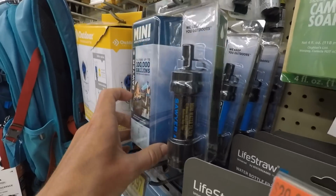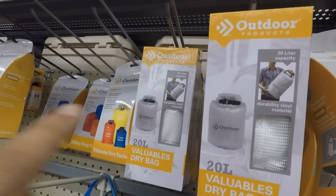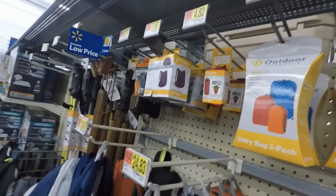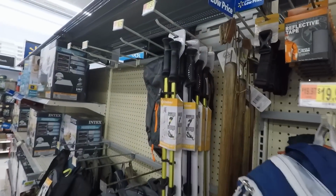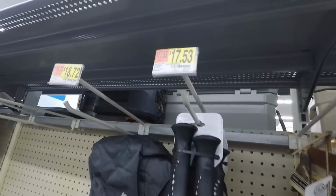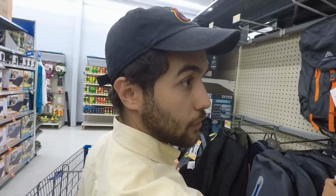This black one is clean. These are nice, pretty cool. Some nice little affordable dry bags, stuff sacks, more stuff sacks. If you want some trekking poles, which are really affordable, they're probably not the best quality. How much are they? 17. Some of them are like $50 for just one trekking pole.